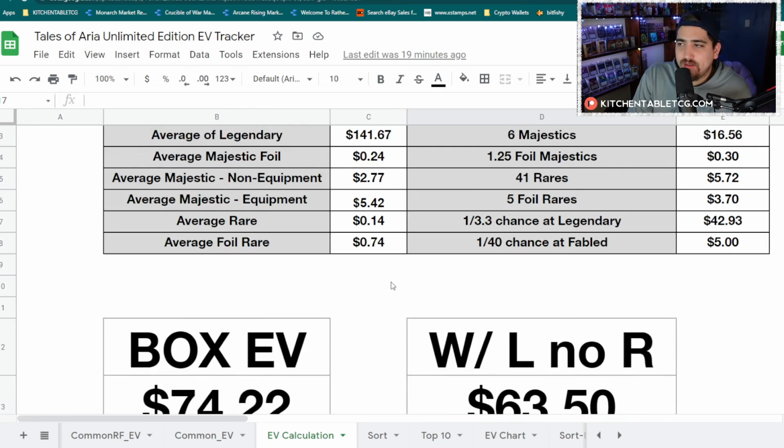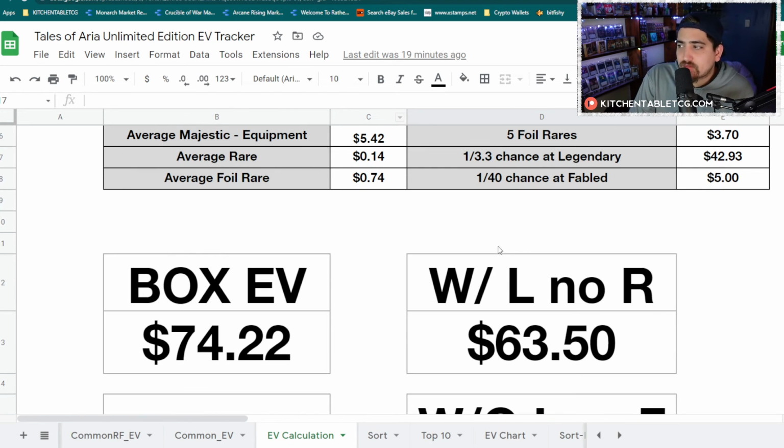So much value is included in the legendary. You almost have to open up a case to guarantee yourself a legendary to break even. Again, I know everyone always leaves a comment. The point is not to break even, but EV videos tell you, should you be opening up the boxes to have some fun, or should you just be buying singles? And the answer here is just buy singles.